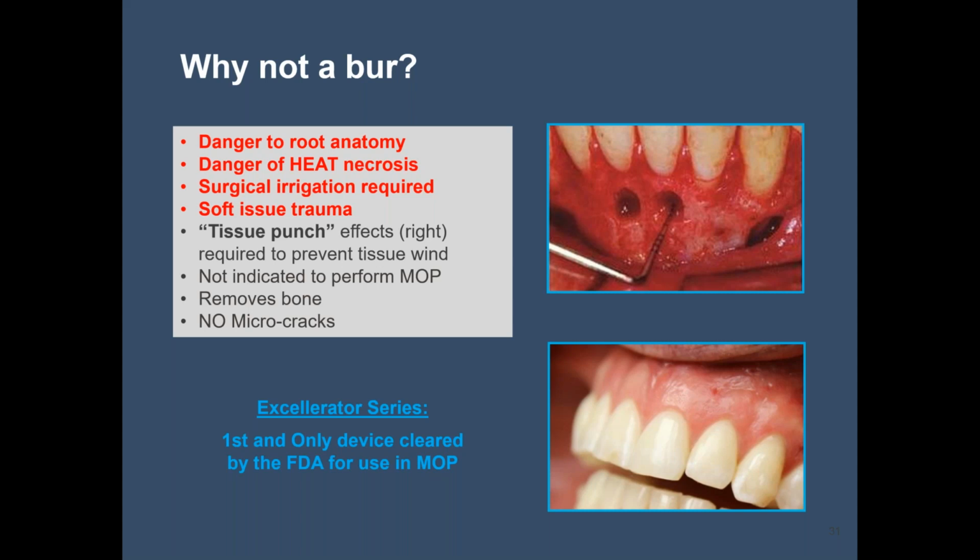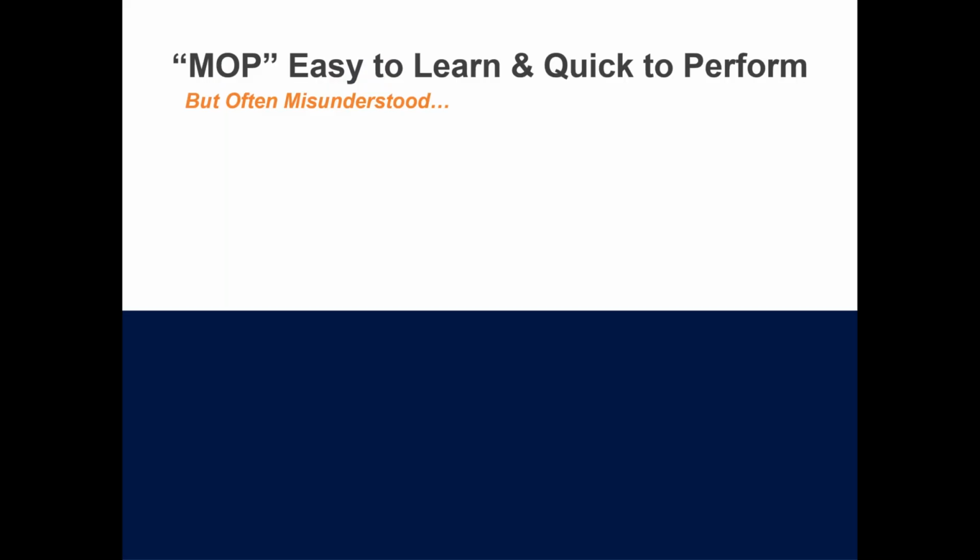All right. The Accelerator device here is the one and only device cleared by the FDA for use in micro-osteoperforations. Nothing else. Anything else you put in your mouth, if you ever have an issue, just call your malpractice company and tell them to settle the case, because you've got no science behind you. There is no FDA approval for any device that you're going to use besides PROPEL if you want to get the patient to have the proper micro-osteoperforations to make the case more predictable or to accelerate the case. So I think I've exhausted that enough.